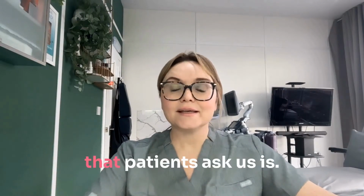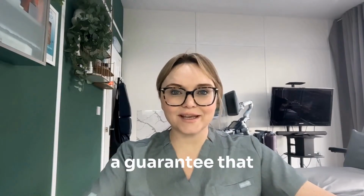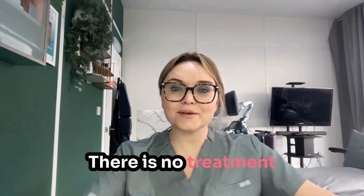Another thing that patients ask us is, will it 100% work? Can you give me a guarantee that this will work? And the honest answer is that does not exist. There is no treatment that is 100%. But what I can wholeheartedly tell you is that Swift is one of the best, if not the best treatment out there on the market for verrucas and warts.